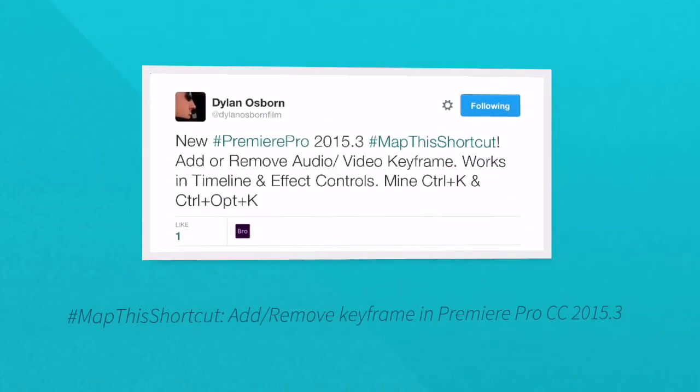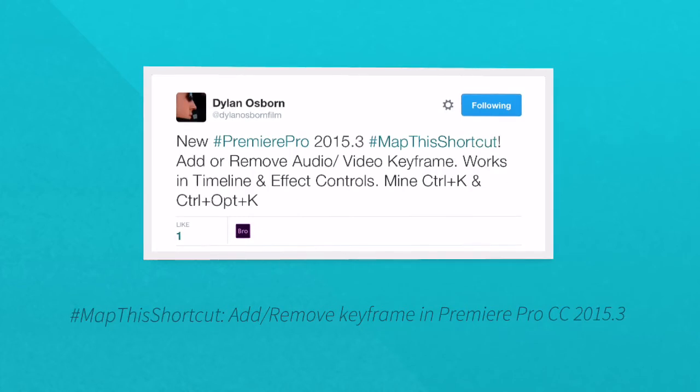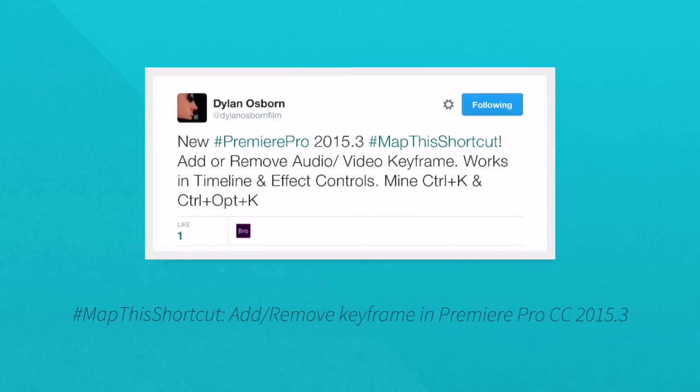Up next we have another map this shortcut tip from Dylan Osborne, and he says, new Premiere Pro 2015.3, add or remove audio or video keyframes. And this works in the timeline and the effect controls panel. Mine are Control K and Control Option K.